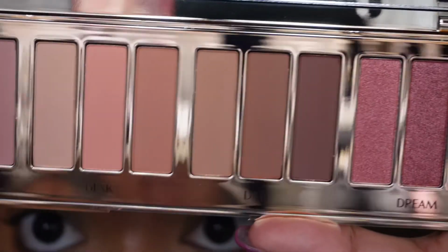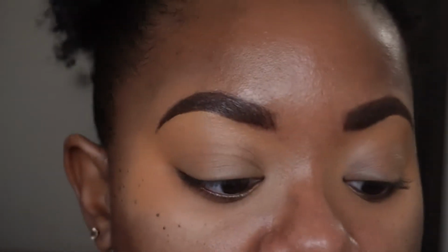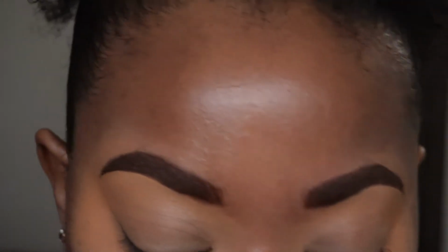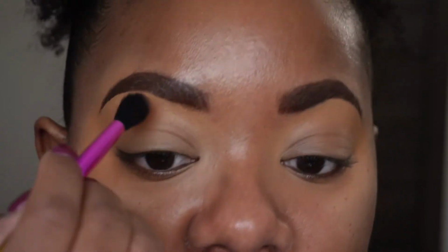Okay, come in a little bit closer and let's dive into the eyes, and I'll tell you guys a little bit more about Morgan as I do my face. Okay, so I'm gonna start by going into this shade here and using that as my first transition shade. Okay, and let's chit chat, shall we?